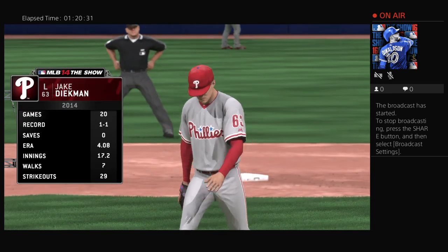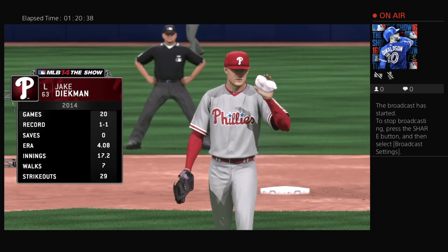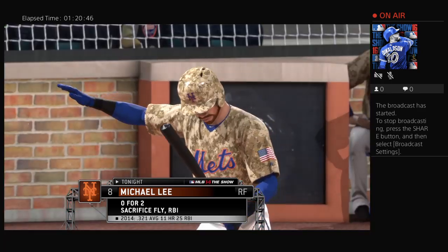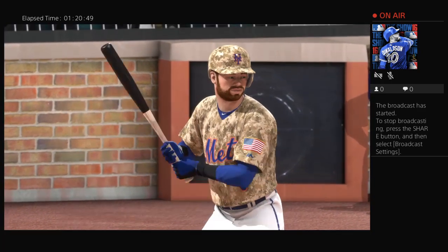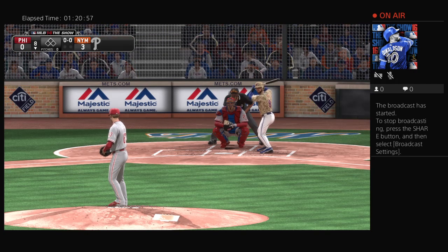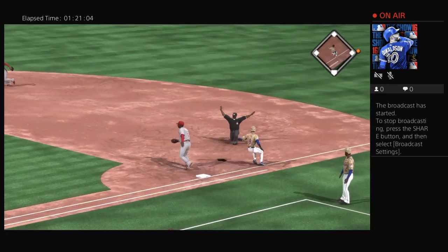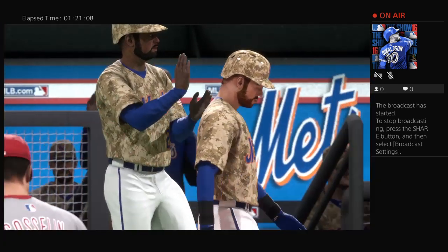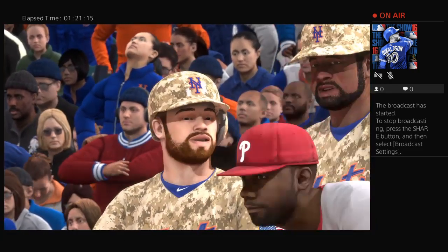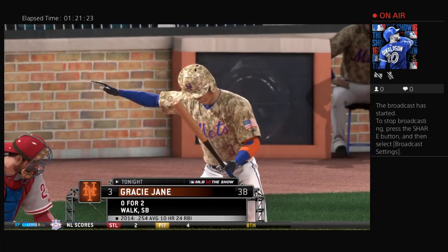Jake Diekman is on out of the bullpen now as he'll take over to start the bottom of the 8th. Michael Lee will lead things off here in the bottom half of inning number 8. And this is hit well towards the hole. And they are not going to get him at first. He's aboard easily. Cutting it close here, but he comes through in the 8th to extend his hitting streak. Number 3 will dig in again. 0 for 2 with a walk so far.